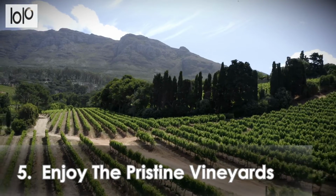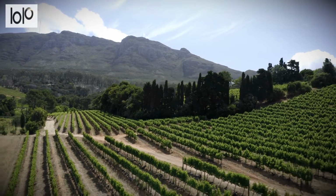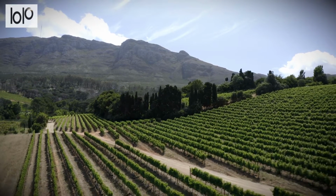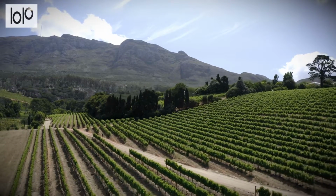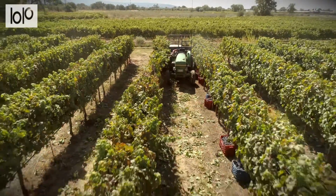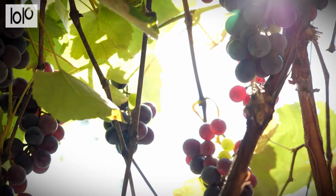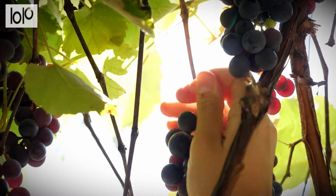Number 5, enjoy the pristine vineyards. Not a very well-known fact among travelers, but South Africa produces some of the finest wine in the entire world. The wine produced in and around Cape Town competes with produce from France, Italy, and Spain. The major wine-producing districts located near Cape Town are Paarl, Stellenbosch, and Worcester. Tourists can go on a day tour from their hotel in Cape Town, and see the magnificent vineyards and taste some of the finely made wine of South Africa.